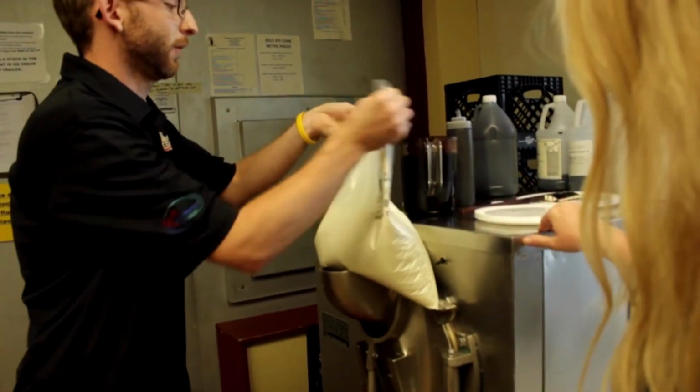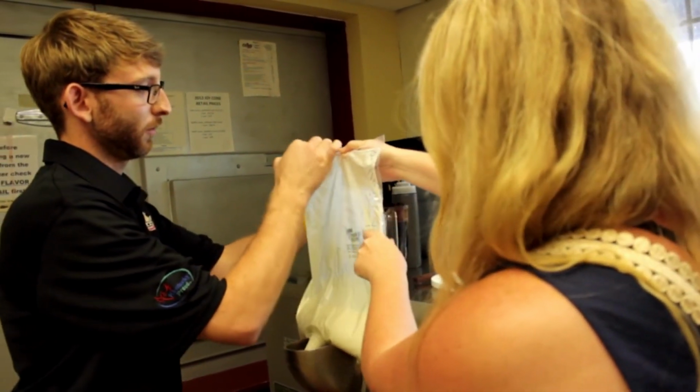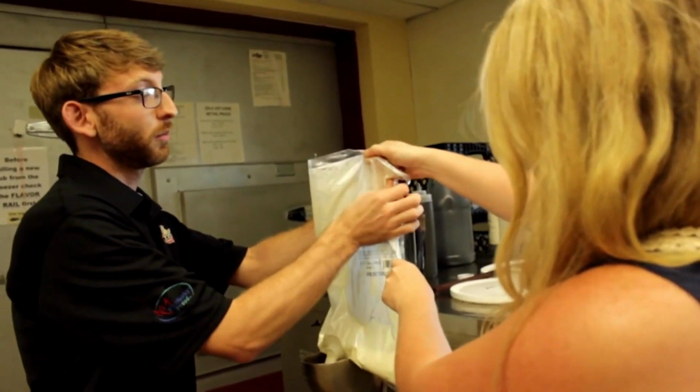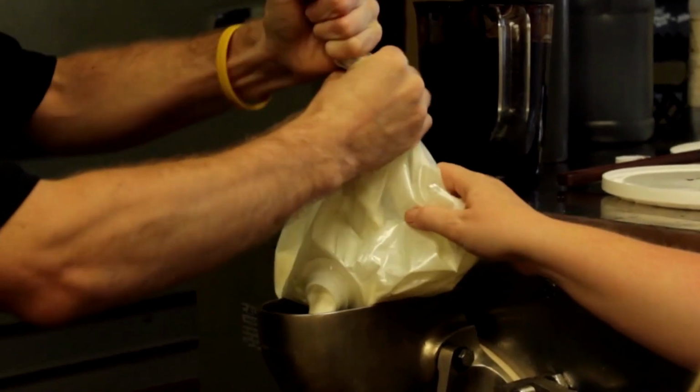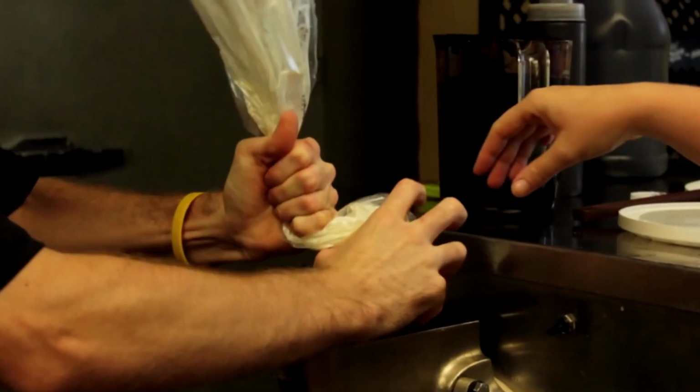And I'll let you help me. We can, if you will, just help us hold that up. That's a huge mix. How much ice cream does this make? This is actually 2.5 gallons. We're going to put 2 of these bags in. So we'll put 5 gallons of mix in, and then we'll get 10 gallons out. Wow, that's a lot of ice cream.